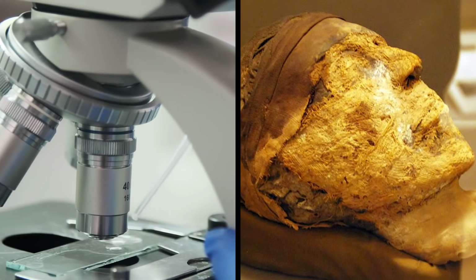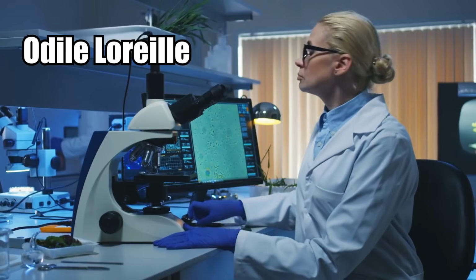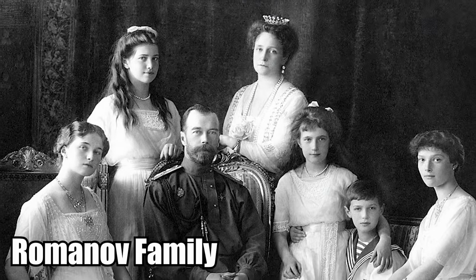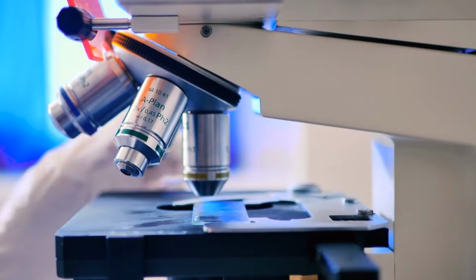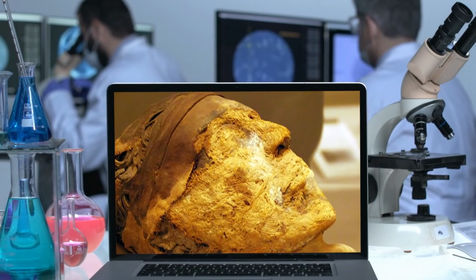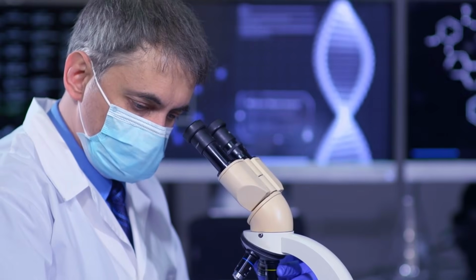A forensics lab took a molar extracted from the mummy's head, with veteran DNA analyst and forensic scientist Odile Laurel helping out. Odile has already recovered DNA from victims of the Titanic, 2 children from the murdered Romanov family, as well as ancient cave bears. With her help, they were able to identify strands of DNA inside the tooth. According to Odile's findings, the skull belonged to the male governor. To confirm the results, the FBI team sent samples to Harvard and the Department of Homeland Security for further testing.